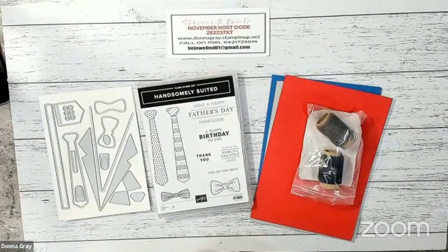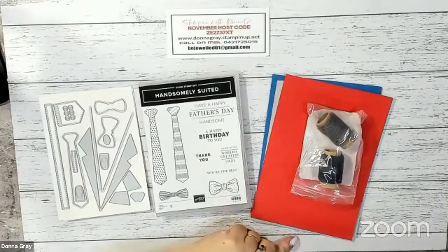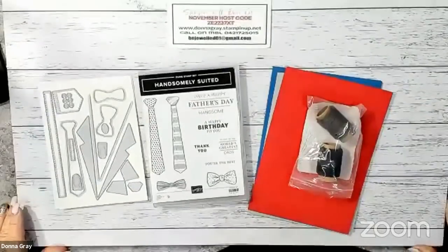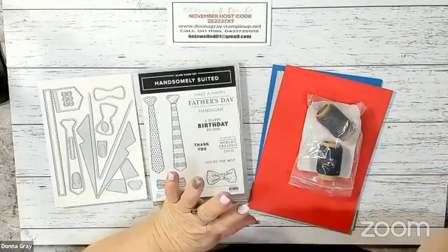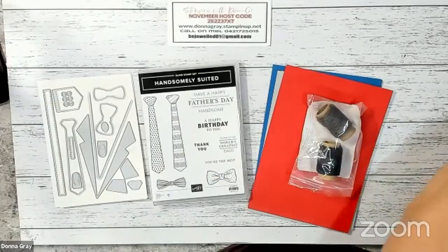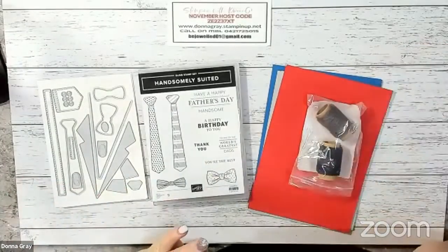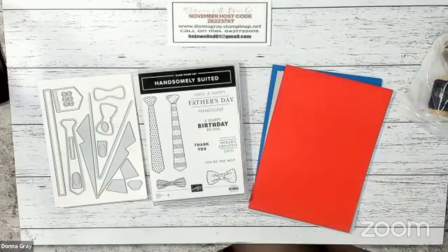All right, so we have this awesome new set, and it's called the Well Suited set. So this is a great set for the males in your life, and I can say there's been some fantastic things done with this new set. So what I thought I would do is just start with a couple of simple cards using this set. And the colors, the designer series paper in this set is absolutely beautiful.